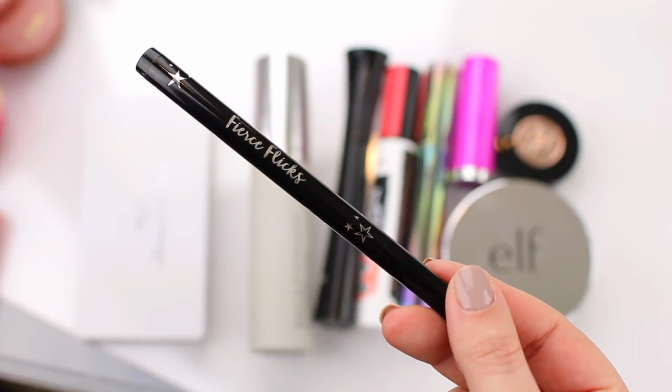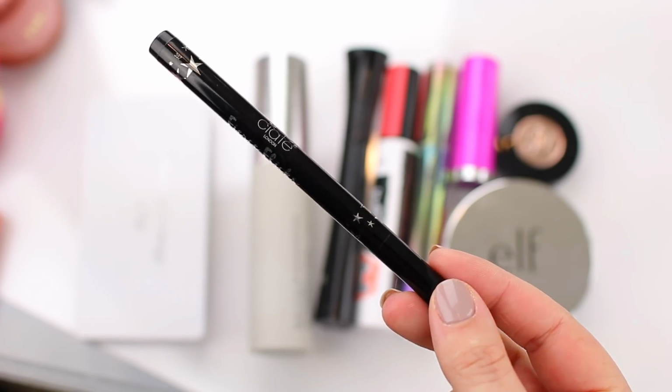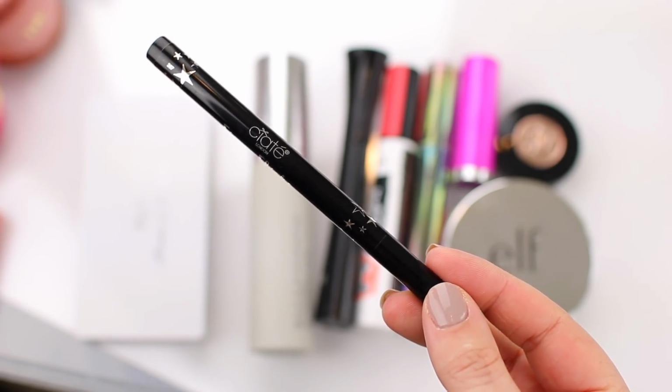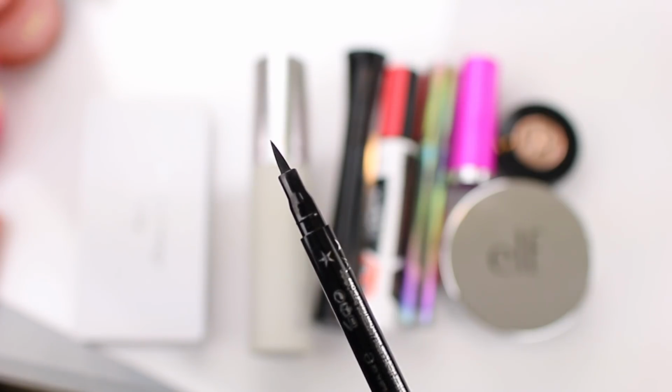This is an eyeliner from Ciate, and I wanted to like this again, but I feel like the tip of the eyeliner is a little bit too thick for me. I prefer more of a slim or pointed liner to get a really precise application, so I just felt like whenever I used this, my winged liner was way too thick and bold, and I just really didn't like it very much.